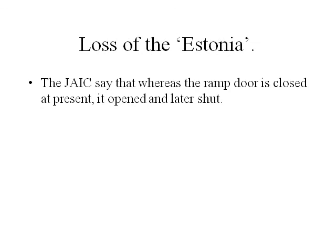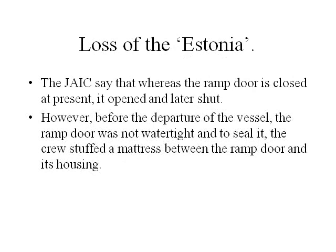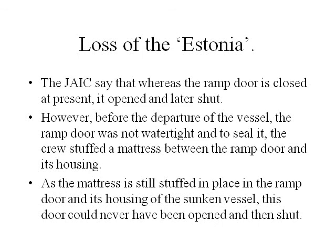The JAIC said that whereas the ramp door is closed at present, it opened and later shut. However, before the departure of the vessel, the ramp door was not watertight, and to seal it, the crew stuffed a mattress between the ramp door and the housing. As the mattress is still stuffed in place in the ramp door and its housing of the sunken vessel, this door could never have opened and then shut.